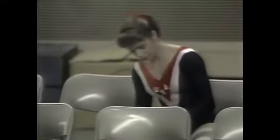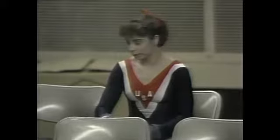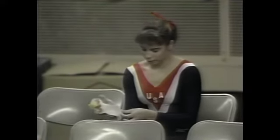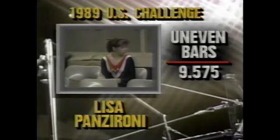Lisa Panzironi needs to get better than a 9.40 to take the lead after 2 events. And there are 2 events remaining for the women after the uneven parallel bars. They still have the balance beam, and of course that'll be followed by floor exercise. The men still have 3 rotations remaining: parallel bars, vaulting, and the high bar. The score for Lisa Panzironi is 9.575, and by a 1.175 margin, she's our leader.